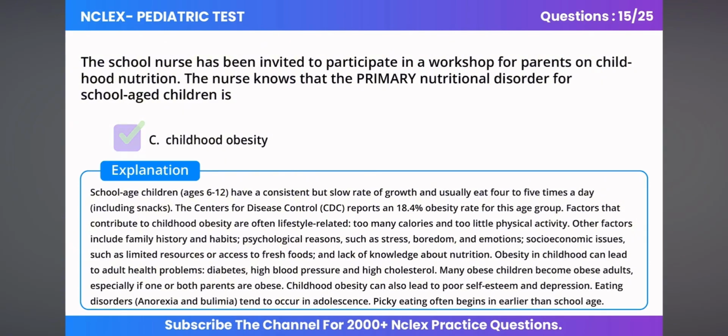The Centers for Disease Control, CDC, reports an 18.4% obesity rate for this age group. Factors that contribute to childhood obesity are often lifestyle-related, too many calories and too little physical activity. Other factors include family history and habits, psychological reasons, such as stress, boredom, and emotions, socioeconomic issues, such as limited resources or access to fresh foods, and lack of knowledge about nutrition.